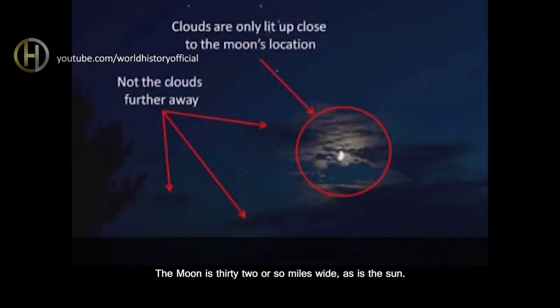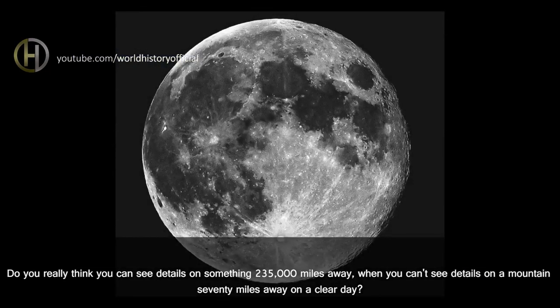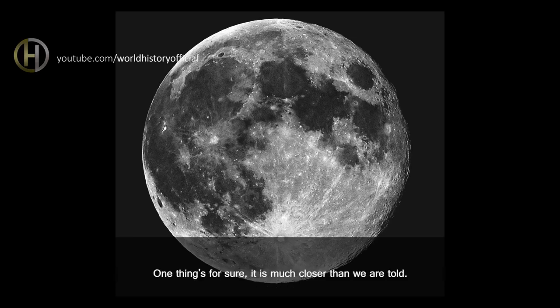When we look at tides on the flat Earth model things make more sense. Size, distance, and speed. The moon is 32 or so miles wide, as is the sun. The moon is around 3,000 miles away. Do you really think you can see details on something 235,000 miles away, when you can't see details on a mountain 70 miles away on a clear day? I have a theory that the moon could be as near as 700 miles away, but I would need a sextant to do my own calculations, but I don't have one. One thing's for sure, it is much closer than we are told. Currently, I cannot go against the 3,000 miles away distance.